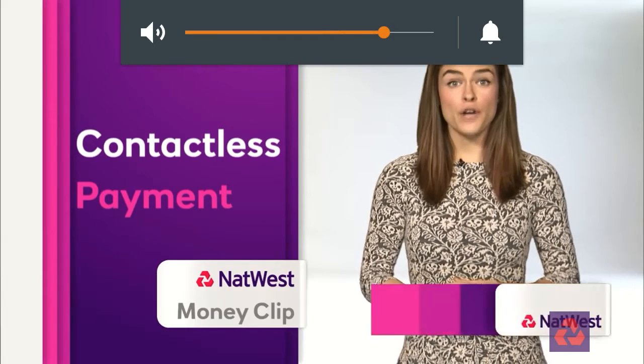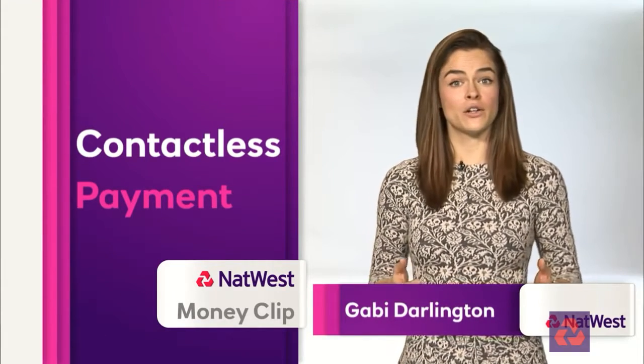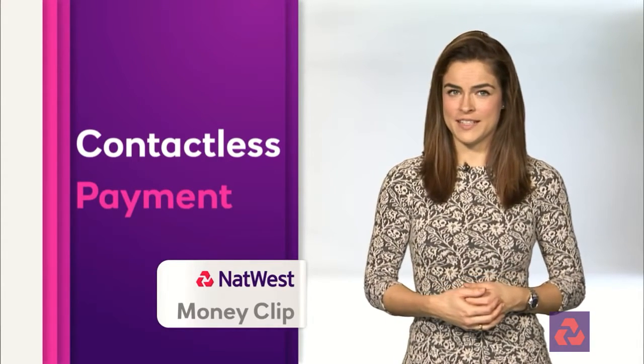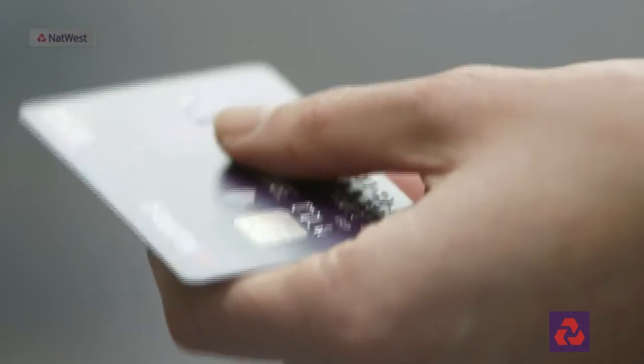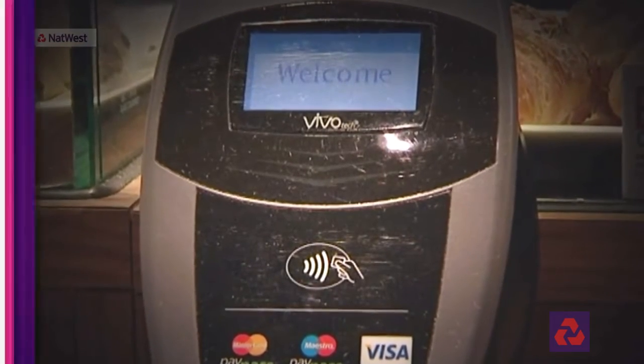Over 1 billion transactions were completed in 2015 using contactless payment. The technology is surging, but is the payment method safe? With around half of all debit and credit cards fitted with the contactless chip, it's estimated that by 2020, all shops will have to install contactless terminals.